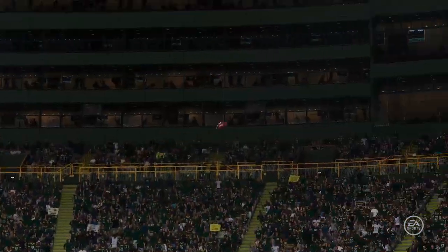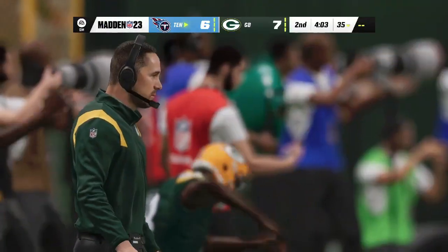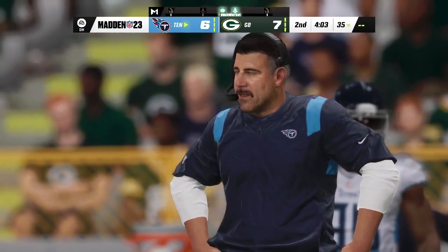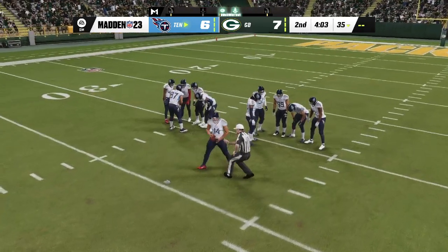So a long drive gets him down inside the five, but ultimately they settle for just the field goal. And I have to think that if maybe they were a yard closer, that would have made their decision tougher, and I think they likely would have gone for it. But in this situation, they just decided to take the three, and I think it was a smart move.